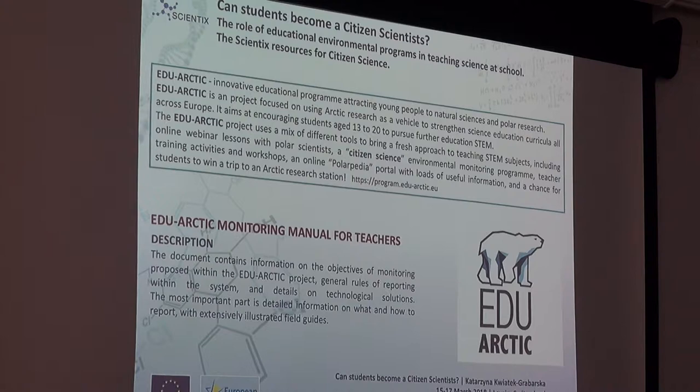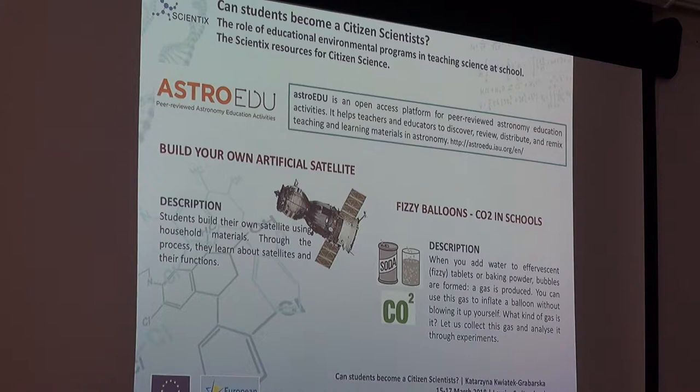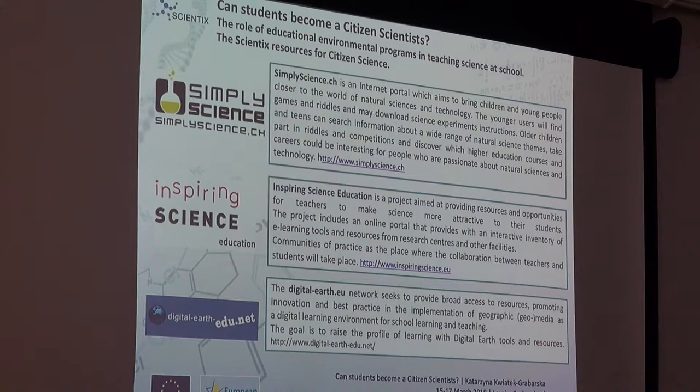And other ones, Astro Edu, which is more familiar with astronomy. And what I found interesting: Simply Science, Inspiring Science, Digital Earth, especially for the geography teachers. I also mentioned the printed copies about it.